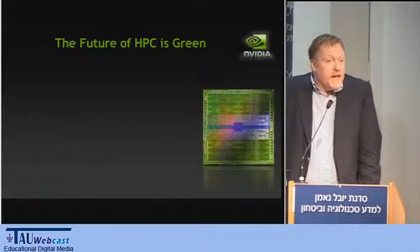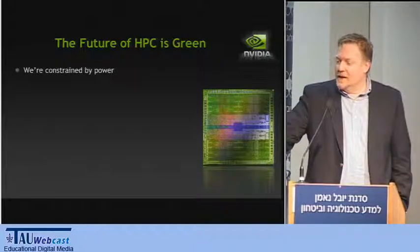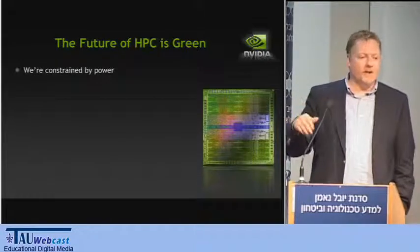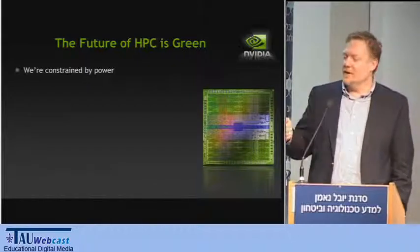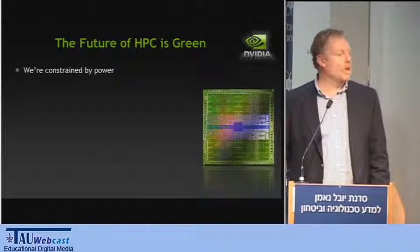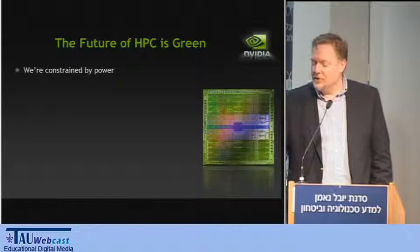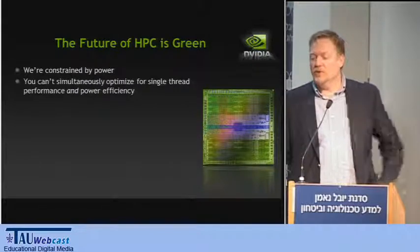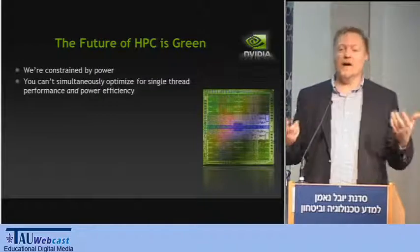So I'm pretty excited about GPU computing. Again, that's why I decided to come and join NVIDIA. And again, it's very hard to overstate the importance of this statement. We really are constrained by power. It's going to become more and more important as we move forward. And it's really difficult to optimize both for single-thread performance and for power efficiency. These two things are really at odds with each other.